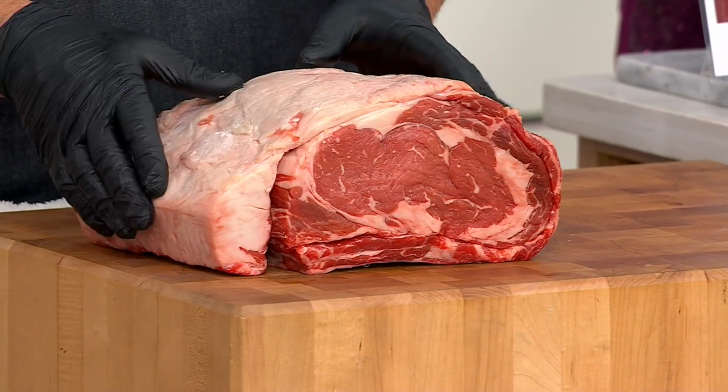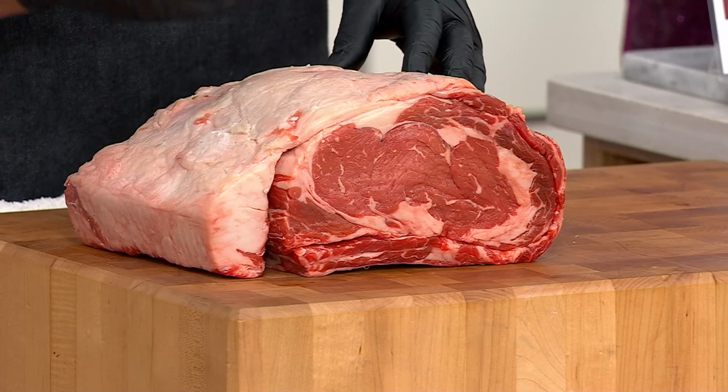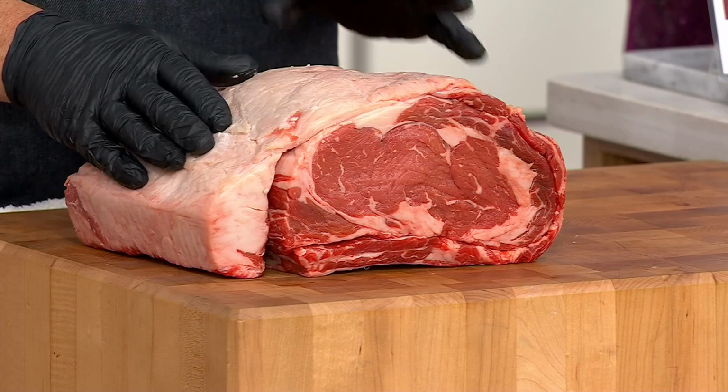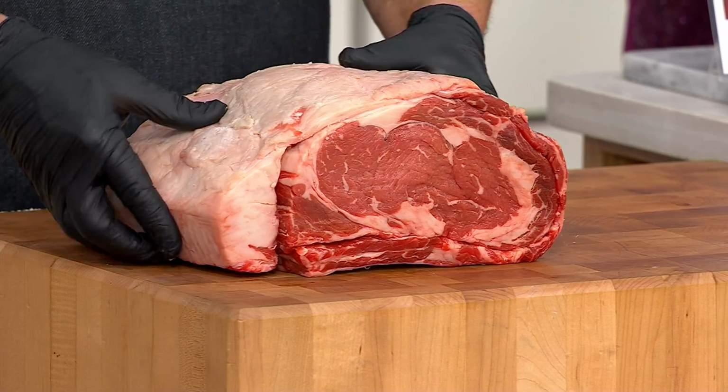After the 45-day aging process, and the reason for aging, Jane, is it's a natural process. The natural aging breaks down the fibers, the enzymes, the proteins. That's why on a great steakhouse menu, it always says aged to perfection. But I want you to see what we do.